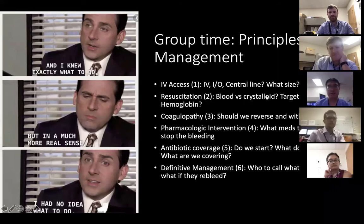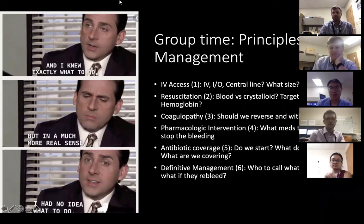Yes, so our group talked mainly about peripheral IVs. So we said 16 to 18 gauge, two, one in each arm. Perfect. Okay. And so what about a central line? Would you put a central line in this guy to give him blood?